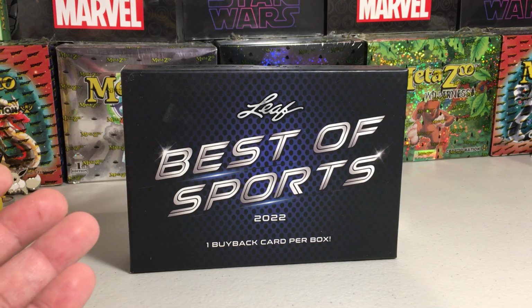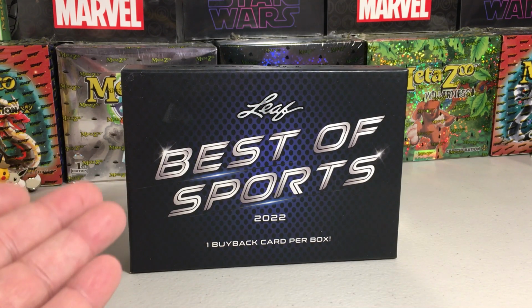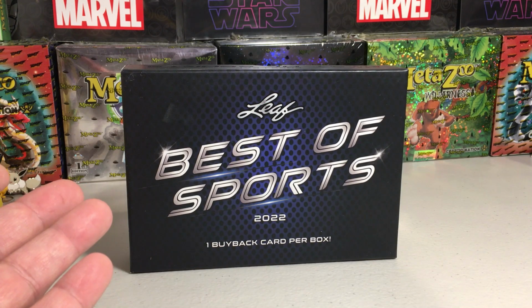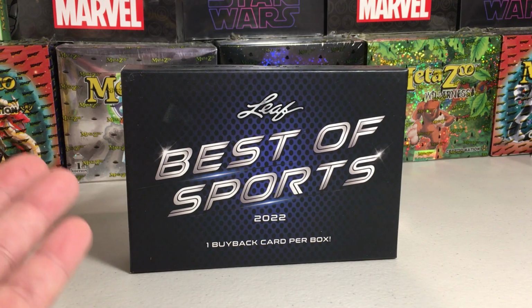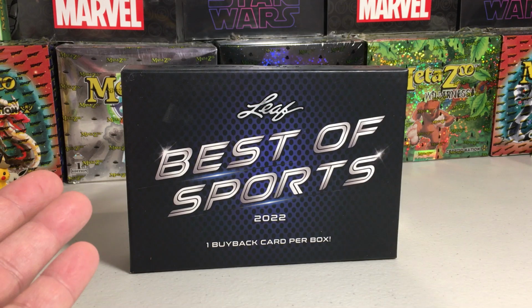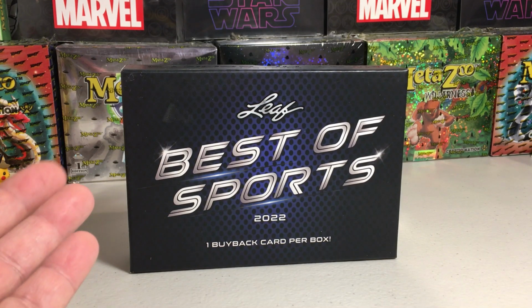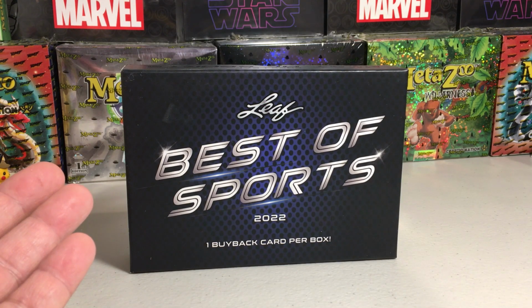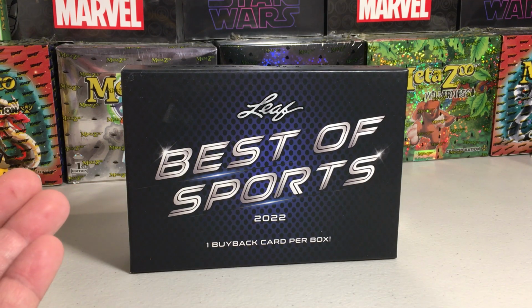It's a card that could be, for instance, of any sport card from any time, and a lot of times they're graded, sometimes they're raw. But that's kind of the concept of a buyback product. Now, that brings up the question, well, why would I want to buy something like that?